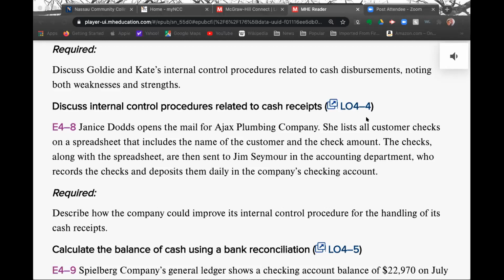That $3,338 should be handled as a deposit in transit. Again, they kind of masked the way it should have been handled, but that's what it is, deposit outstanding.